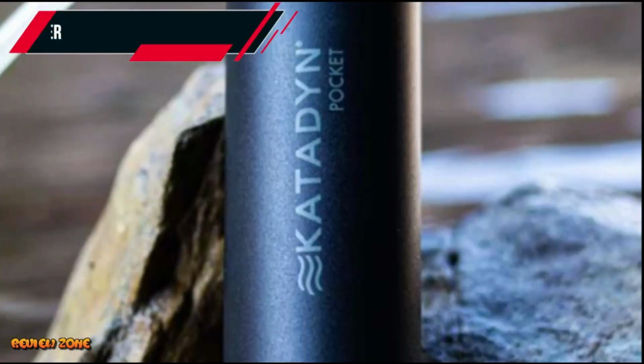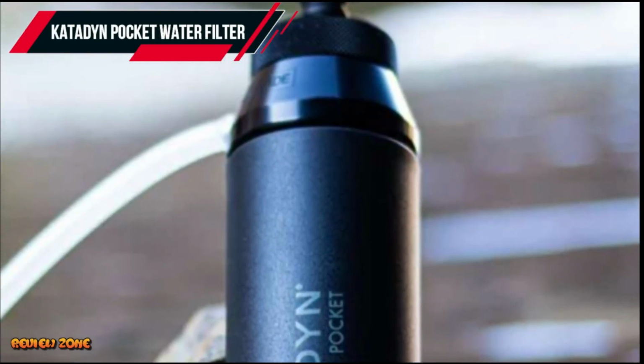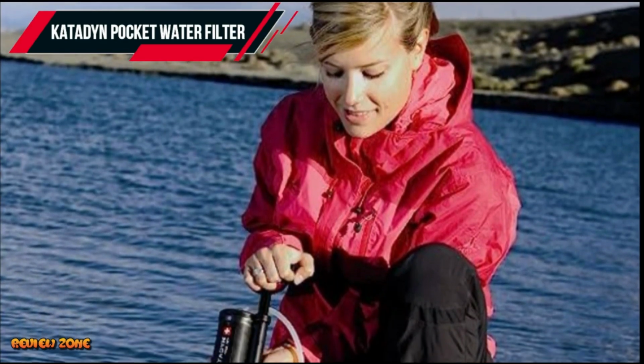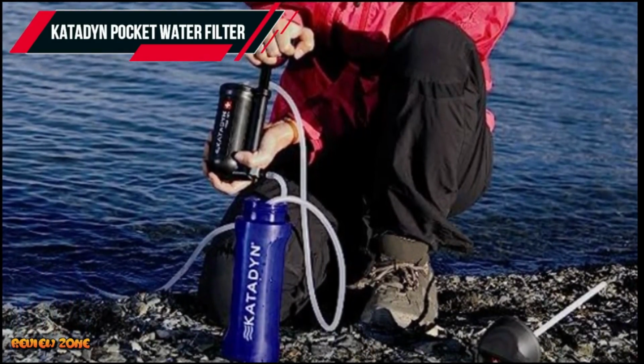Number 2. Katadyn Pocket Water Filter. We have the Katadyn Pocket Water Filter. If you're looking for a reliable and durable filter, the Katadyn Pocket is an excellent choice. It's constructed with a silver-impregnated ceramic cartridge that can filter up to 13,000 gallons of water.